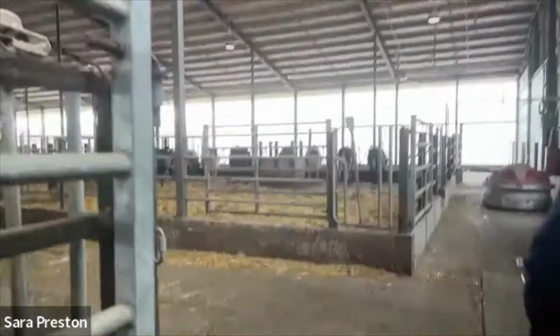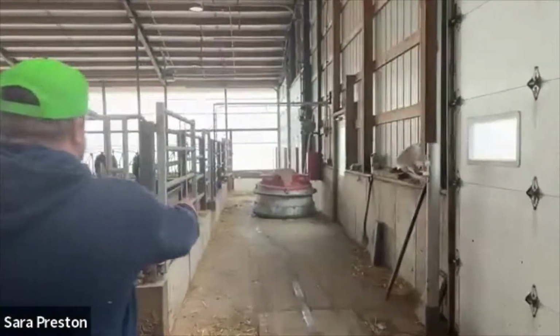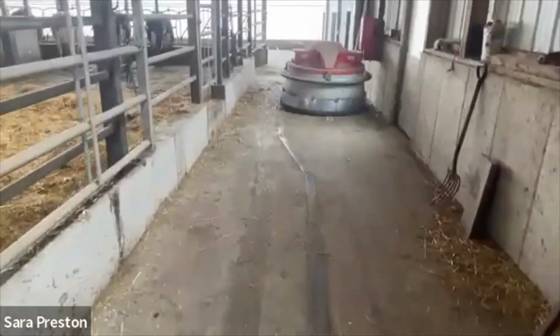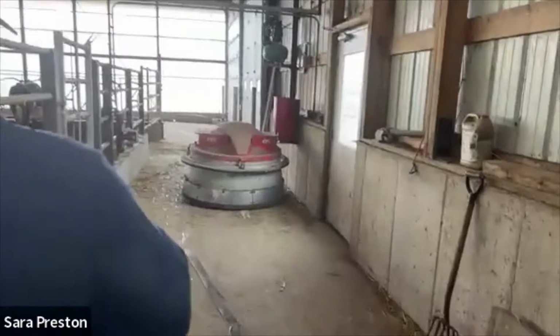So this is the final robot. It actually goes around and follows this track and pushes up the feed every hour on each side. So there's a total of 7 robots in this barn.